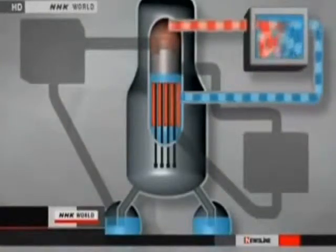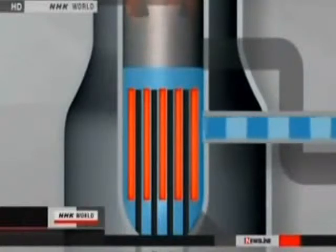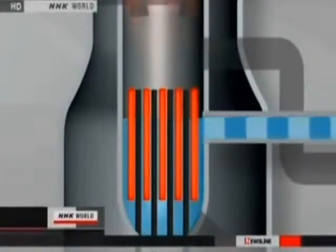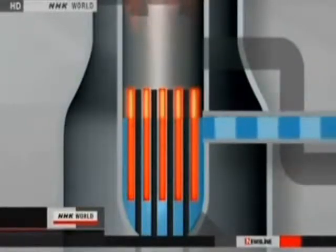Now, the third safety system started operating. It converts steam traveling through the pipes into water. It cools the rods, but the water level went down and the temperature continued to rise. All three safety measures had failed.